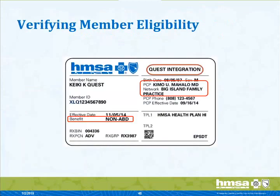This is a sample of the Quest Integration ID card. The plan name is in the upper right corner. If the member doesn't have their Quest Integration card yet, please verify eligibility through HHIN by calling Quest Integration Provider Services or by checking the state's online eligibility site.